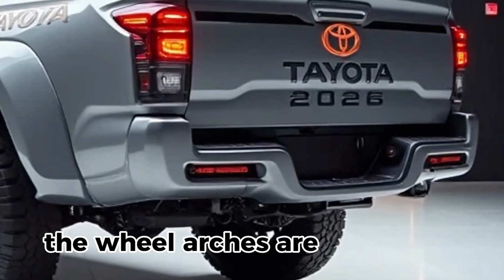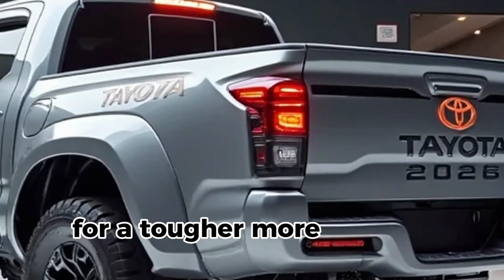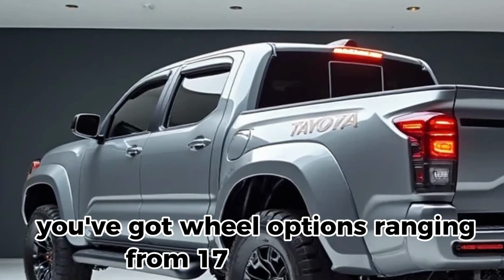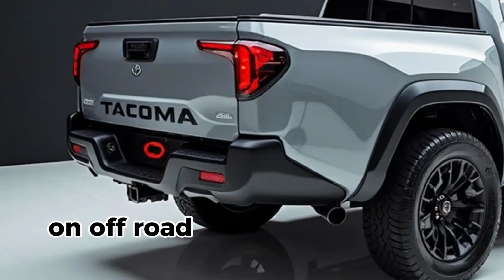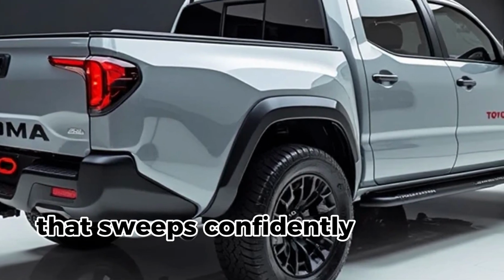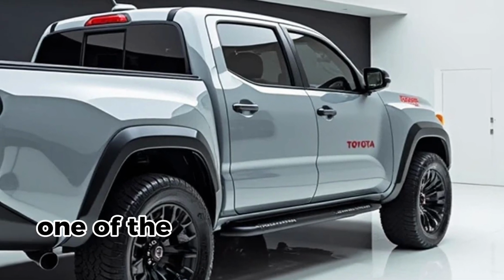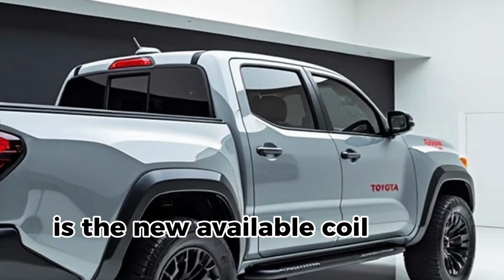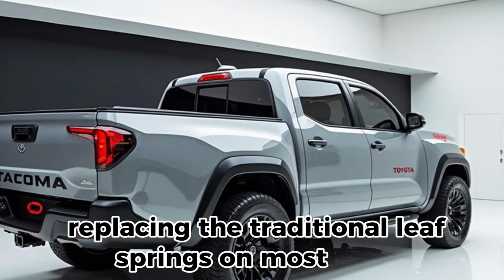The wheel arches are squared off and lined with textured cladding for a tougher, more armored appearance. You've got wheel options ranging from 17 to 20 inches, with rugged all-terrain tires available on off-road trims. The body lines are crisper, with a beltline that sweeps confidently from the front fender all the way to the rear taillights. One of the biggest changes for 2026 is the new available coil spring rear suspension, replacing the traditional leaf springs on most trims.